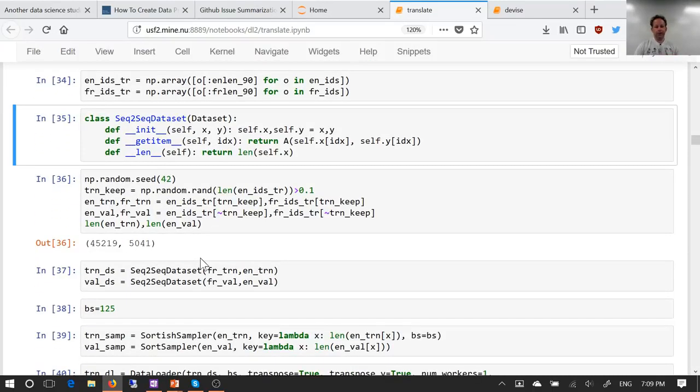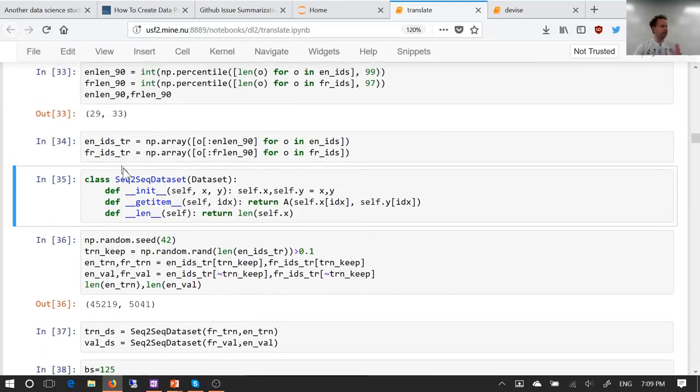So now we need to grab our English and French IDs and get a training set and a validation set. One of the things which is pretty disappointing about a lot of code out there on the internet is that they don't follow some simple best practices. For example, if you go to the PyTorch website, they have an example section for sequence-to-sequence translation. Their example does not have a separate validation set. I tried training according to their settings and tested it with a validation set, and it turned out that it overfit massively. So this is not just a theoretical problem.